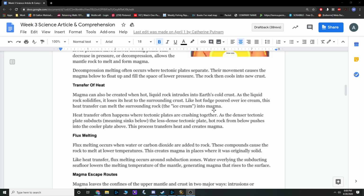Okay, so if you took ice cream, which is cold, and you put hot fudge on it, it's going to melt some of the ice cream, right? So that's kind of what happens too. This liquid comes up, and then it causes the earth to kind of turn into some magma.